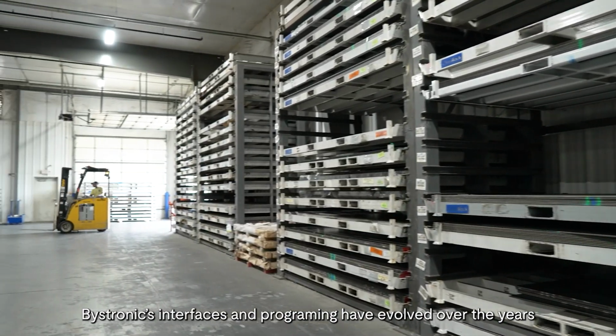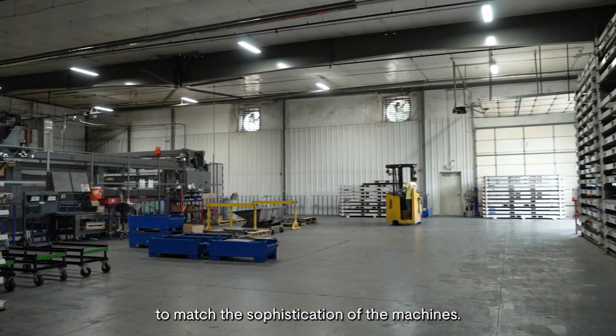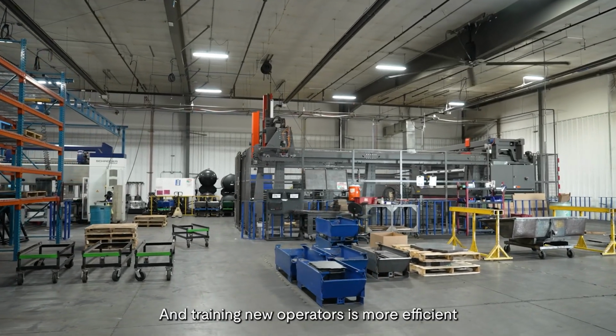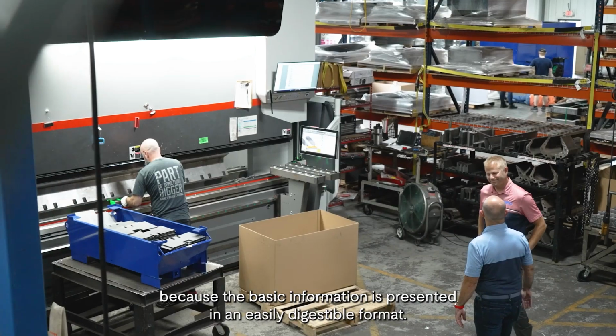Bystronic's interfaces and programming have evolved over the years to match the sophistication of the machines. Our operators enjoy the touch interface that makes operating the machine like using a tablet, and training new operators is more efficient because the basic information is presented in an easily digestible format.